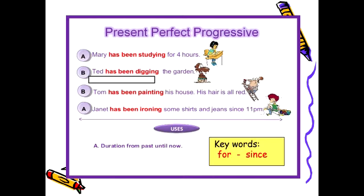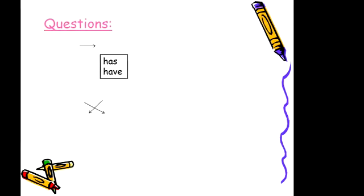Okay, please my students, notice the use of since in the last sentence and for in the first sentence. They are followed by time. So, for and since are keywords of the present perfect continuous sentences.